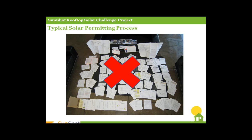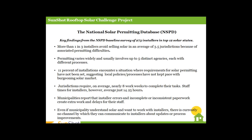So why do we need a solar permitting process? This picture is a great example of why. This picture shows what one installer was required to produce to get the permitting process for just one small installation. And this enormous amount of paperwork just for this one installation exemplifies one of the reasons that there's a need for a streamlined process, not only from the industry side, but also on the municipal side, because as a municipality it's helpful to understand what's actually needed and what is not needed in order to save you time and expedite the review process.